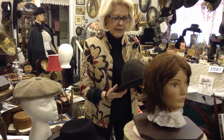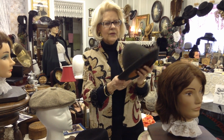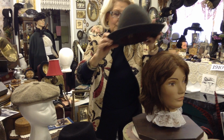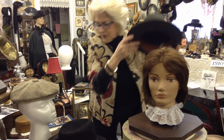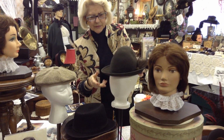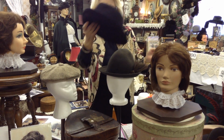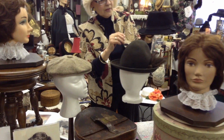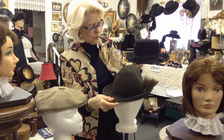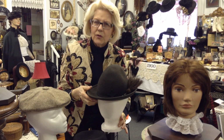There's a theory out there, and I don't know about all these theories, but one of them was that the fedora sort of morphed from a Tyrolean, a hat from the Tyrol region of Austria. I happened to run across one of them about that time. So here's a Tyrolean. And it is said that the fedora came along, both felt, and the pointy top got pushed down in, and maybe the brim got rolled down more in front. So that's one theory. Otherwise, I don't know how a fedora came to be.